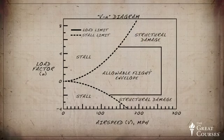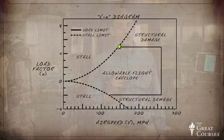Recall the trends on turn performance that we discussed a few minutes ago. Turn performance is optimized by simultaneously lowering the airspeed and increasing the bank angle to pull as many Gs as possible. When we merge these two trends, we see that we want to push towards the upper left direction of the VN diagram as much as possible. This takes us to the corner where the stall and load limit lines meet. At this flight condition, the aircraft will be able to achieve optimum turn performance.